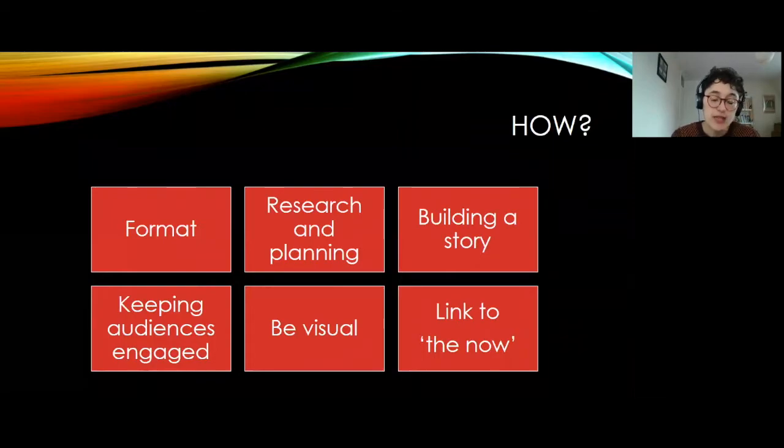In terms of scripting, this might be quite self-evident, but one can't stress enough the importance of direct language. So avoiding passive voice, writing in the present, and before you actually go and record the interview, record the conversation, maybe read aloud before recording, so that you've rehearsed that and you're familiar with what you're going to say.